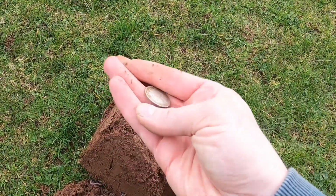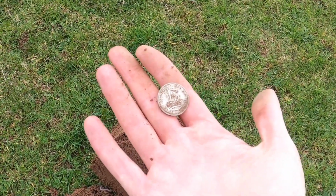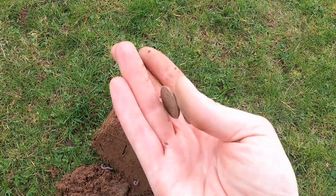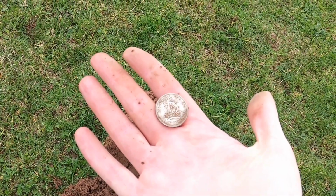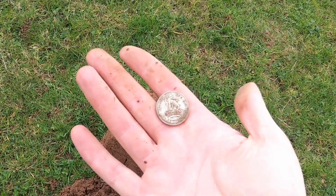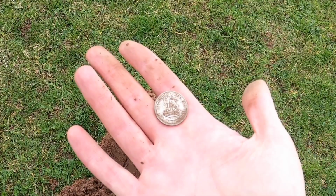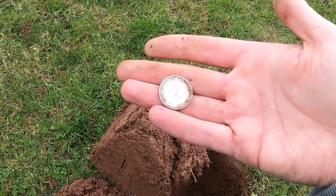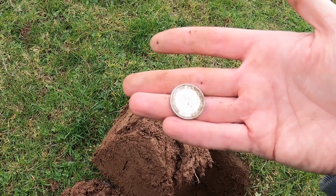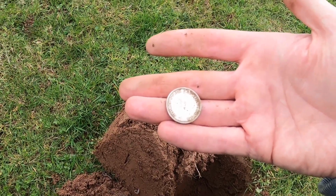Oh wow, fantastic stuff. I think it's my first decent George 1 shilling. I found a lot of the 6pence and 3pence, but I think that might be my first shilling, but I'm not sure. I've been doing this too long now to remember. Okay, very cool. Moving on.